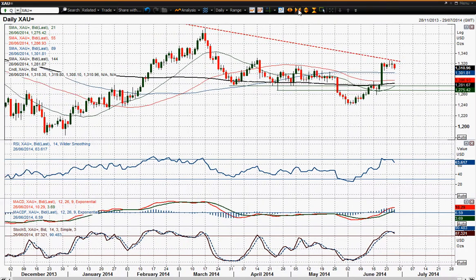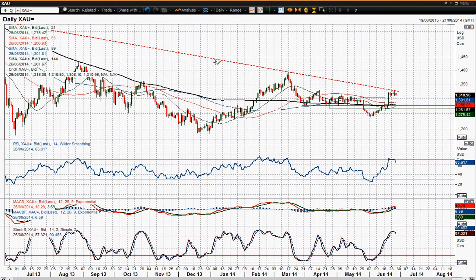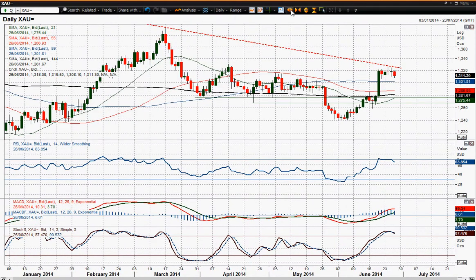If you just zoom out, I'll cover quickly, you're back at this big primary downtrend on the chart, which is an overhead resistance. Also you've got this RSI overbought. Stochastics are now turning over, so they've now had their crossover signal, and certainly if this move continues, you're going to have that crossover signal just completed on the daily chart.